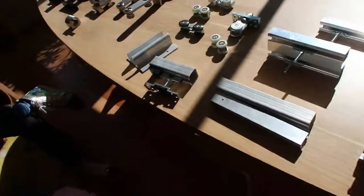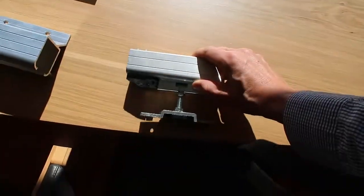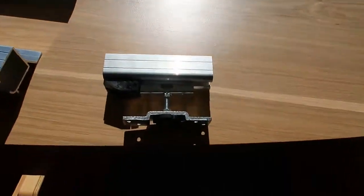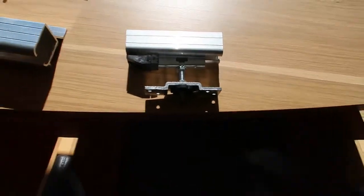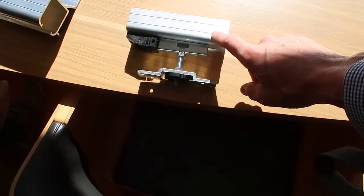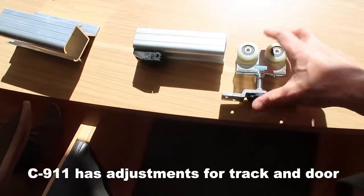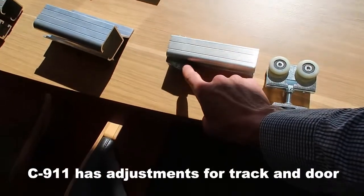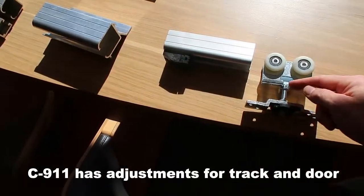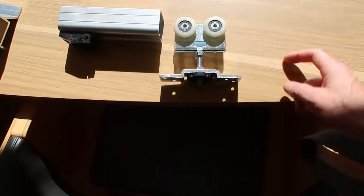Just want to show you, I talked to you guys yesterday about the C911 quickly. We're going to do a whole little informational series on this. This is what you're going to use if you're into a tight space, ceiling mount application. This guy clicks in and out real simple. The wheels pop in. It ends up stopping here with no issues, and this clicks out so you can hang your door and take it off real simple.